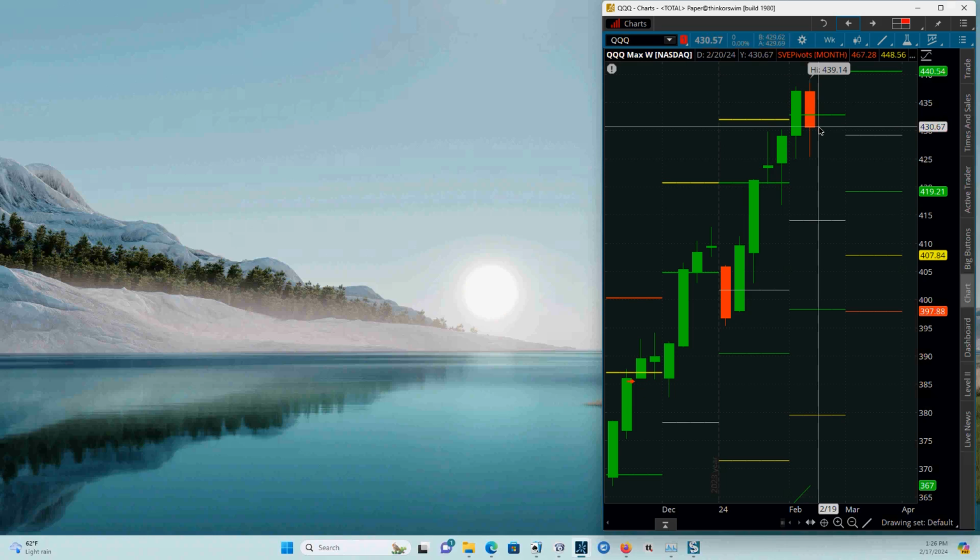Like I say, this red candle on a weekly chart can be an early sign of what's about to come, but we still got a higher high and a higher low. So this market is still bullish. We just had some profit taking at the top. We also had some people maybe adding to their positions, and that's all that's going on here.